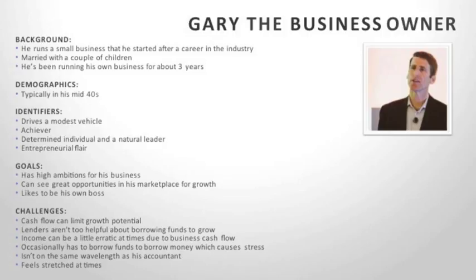Gary's an achiever, a determined individual, and a natural leader. He has an entrepreneurial flair. He has high ambitions for his business and can see great opportunities in his marketplace for growth. Cash flow can limit growth potential, and lenders aren't too helpful about borrowing funds to grow.